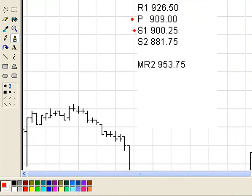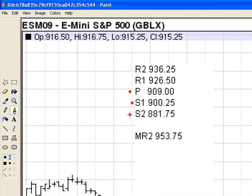I have the first line of support at 900.25. The second level of support at 881.75. For resistance, I have the first line of resistance at 926.5, and the second line of resistance at 936.25. Also, just to point out, after these lines of daily resistance, the next line of resistance is the second monthly resistance. That's way up there at 953.75. Just bear that in mind.